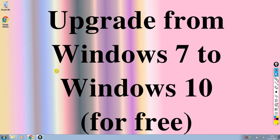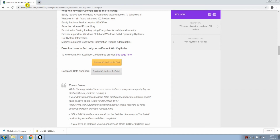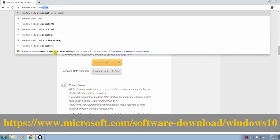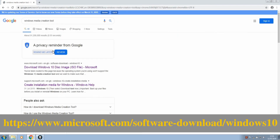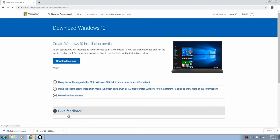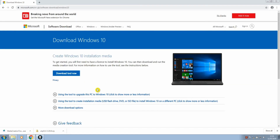Okay, so to do this we're going to download the Windows Media Creation Tool, so that's to give us a copy of Windows 10 ready to install on our computer. To do that we're going to open our web browser back up. We're going to search for Windows Media Creation Tool, and then the top link here, download Windows 10 disk image, that'll do. So click on that, and we've got the Create Windows 10 Installation Media, so we've got this clickable download link to download the tool now, so let's click that.